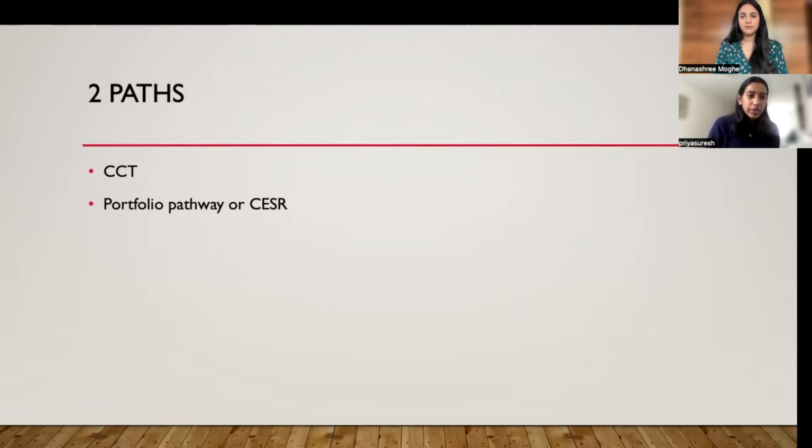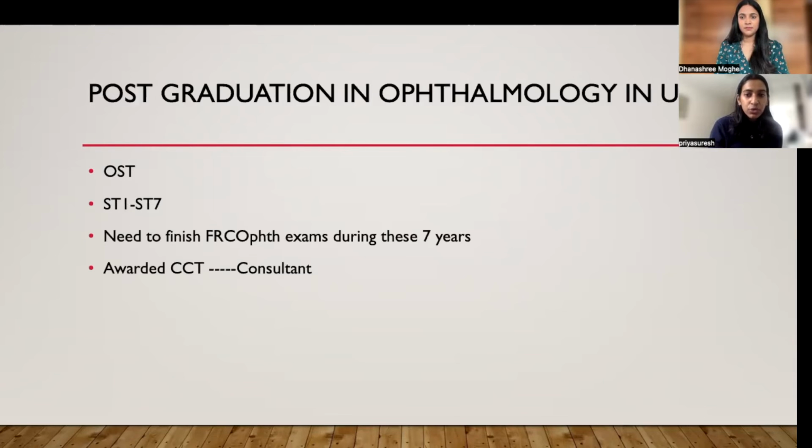The other pathway is known as the portfolio pathway, also previously known as the Caesar pathway, which basically stands for Certificate of Eligibility into the Specialist Register. That's mainly a pathway for people who cannot enter into the post graduation, but who still want to become a consultant. All right. So let's just look at these two more in depth. But before that, we need to know how post graduation in ophthalmology basically works.